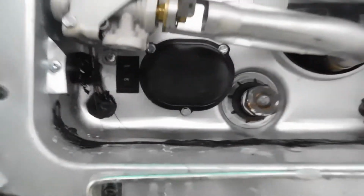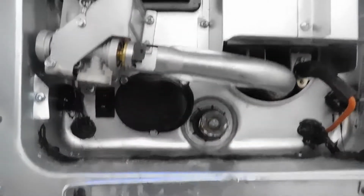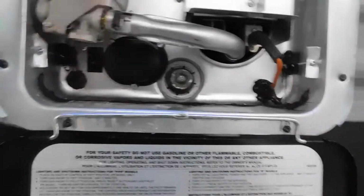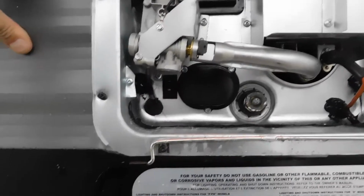You do have a button right there for the electric side of it. This is gas and electric. But you do want to make sure that there's water in this before you light it, otherwise you will burn up the elements. You can also turn on the electric side of it and the gas side of it from the inside of the coach.